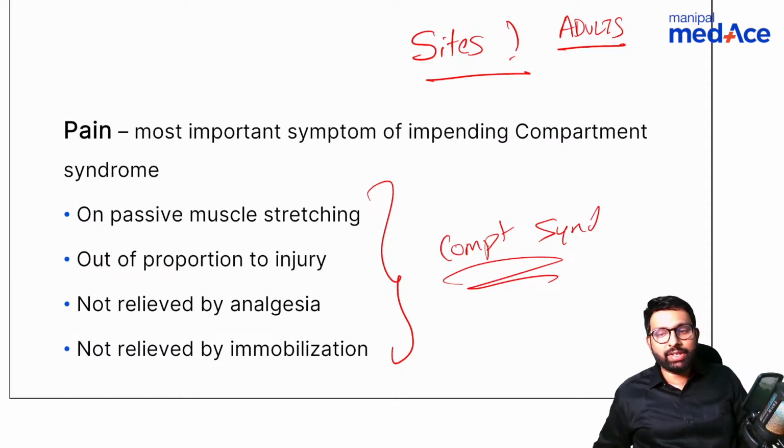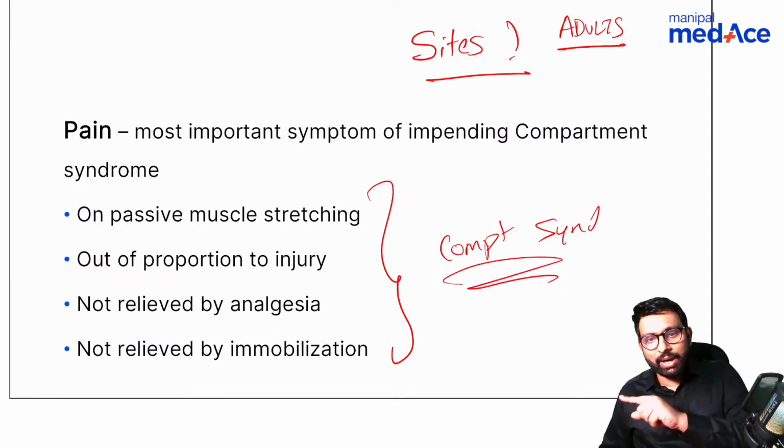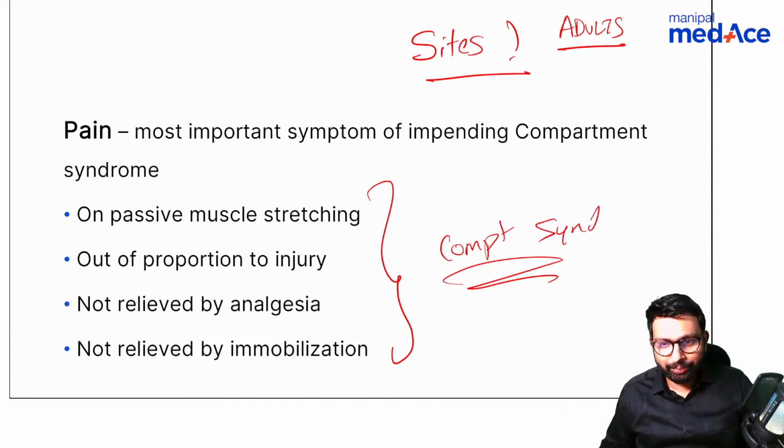Yes, can someone tell me which is the most common cause or fracture causing compartment syndrome in adults?